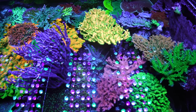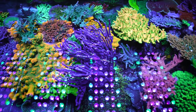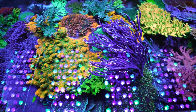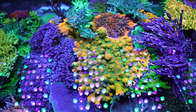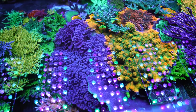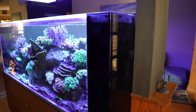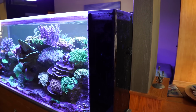And 15 years ago, I upgraded to this tank. 400 gallons, custom made from a guy in Canada who actually sadly isn't making tanks anymore. But I really love my design because it's got all the wave action built into this wall. I didn't want to see any plumbing. I wanted it to be clean. Nice and clean. It's a peninsula. You can walk around all the sides.